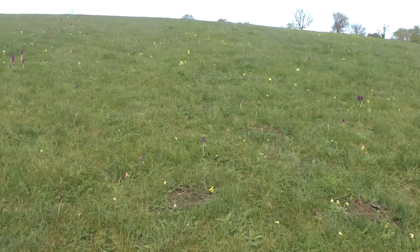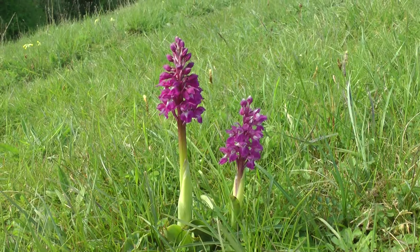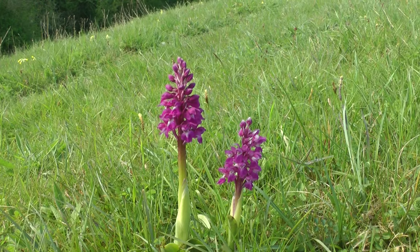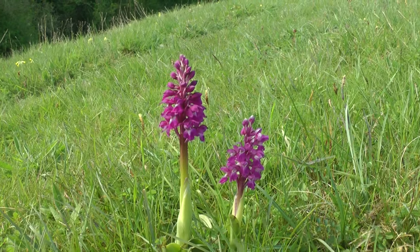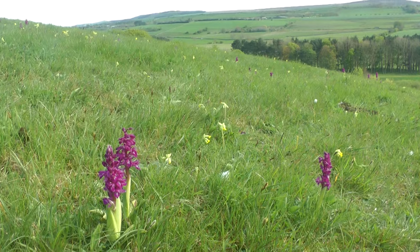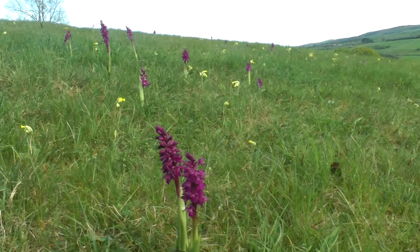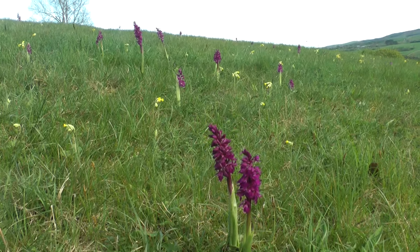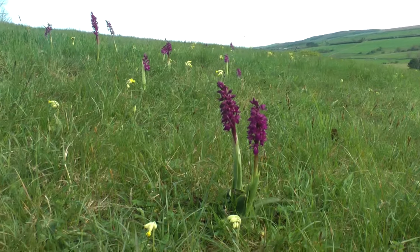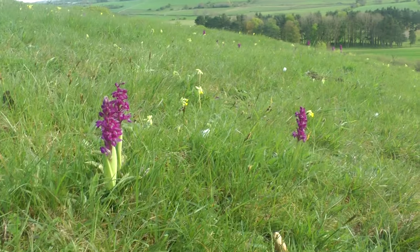Over here at the top of the bank, amongst the cowslips, I think this is an early purple orchid. Looking at the flowers. So far, they've all been early purple orchids. I haven't seen a green-winged one yet. Well, they're seemingly a lot more than there were last year.